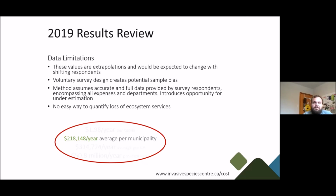Meg, if you don't mind flipping forward a couple, then that's roughly what we're spending at the provincial scale. So no doubt a very costly collection of species here, and something that justifies concern and justifies the attention that it's getting. So Meg, if you can flip forward one more for me, please.